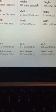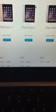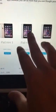That is an idiotic move. It has the same internals, the same processor, the same megapixel camera, the same display, the same size, the same height, everything. And that's just not worth it to me. I think that's an idiotic move, and I do not know what Apple was thinking when they did this, but I know there are probably going to be some people out there that buy it or upgrade to it. So, if you're wanting one of the iPad minis, go for the iPad mini 2. You're going to get the best bang for your buck.